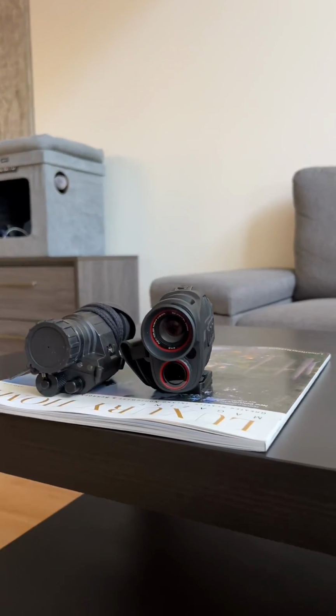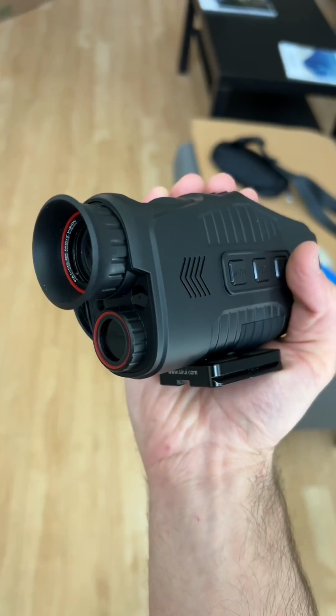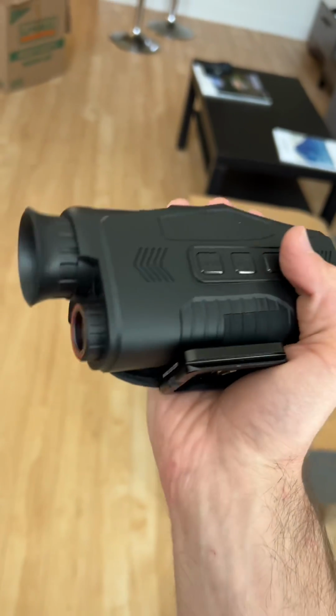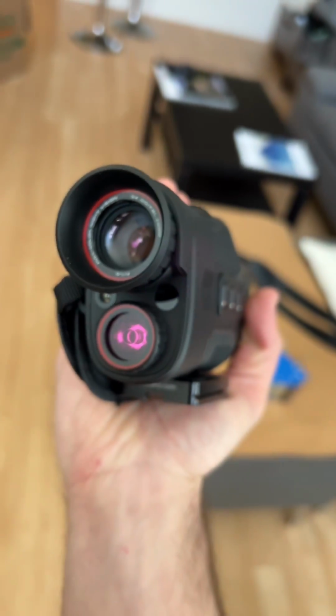Which is why when you look at the front of these devices, you'll notice this one has a huge flashlight on it and this one does not. Now, to be clear, when I use this word flashlight, I'm not actually talking about a visible flashlight. I'm talking about an infrared flashlight, which humans and animals cannot see, but cameras definitely can.